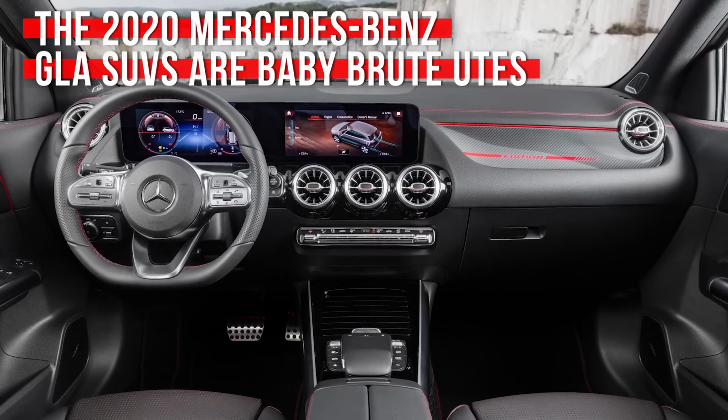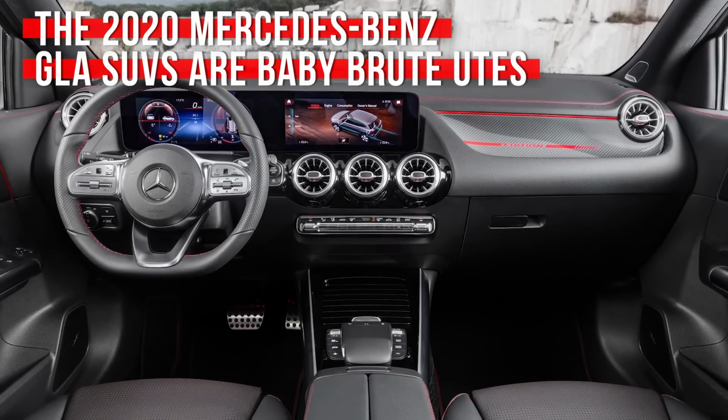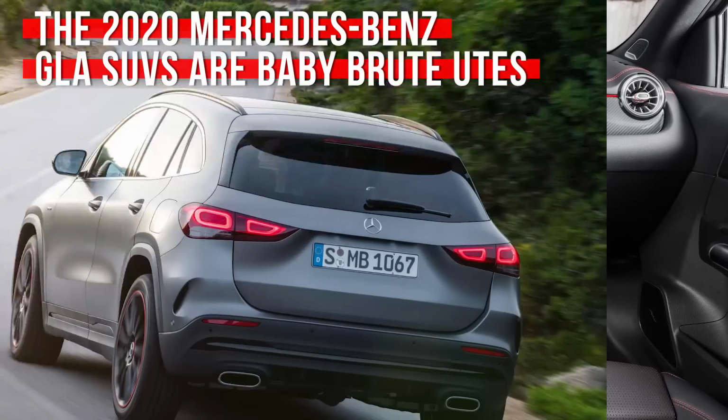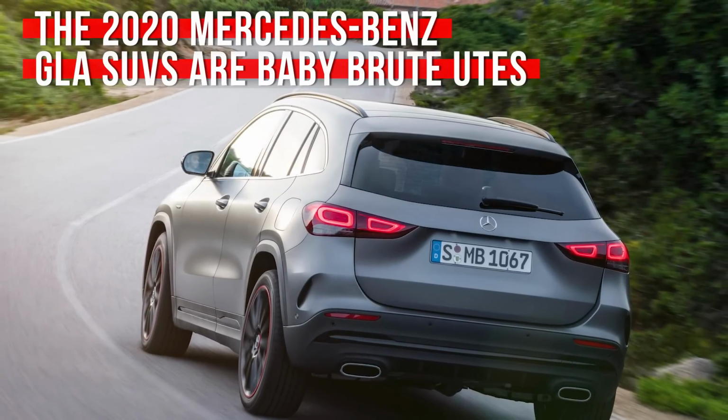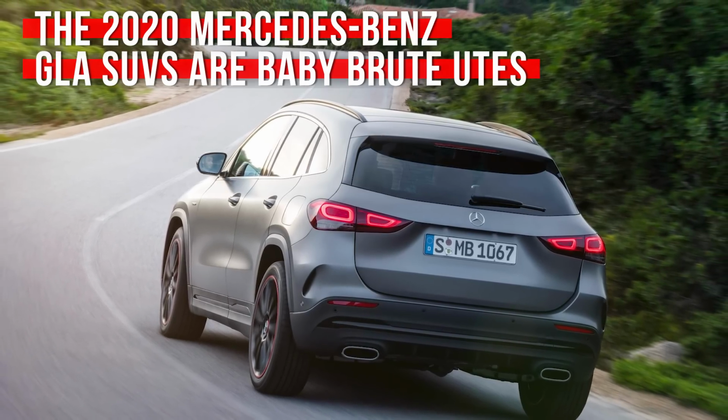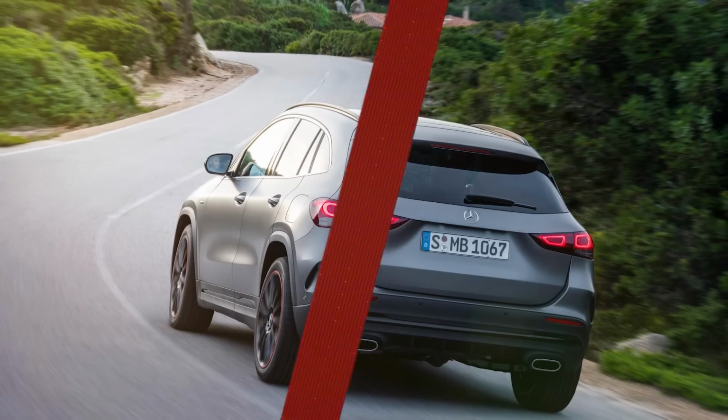Namely, there's more room inside, better infotainment thanks to MBUX, and more safety tech available than there ever was before. There's even a new, and slightly more tame, AMG version called the GLA 35, and we're really looking forward to spending time with them both.